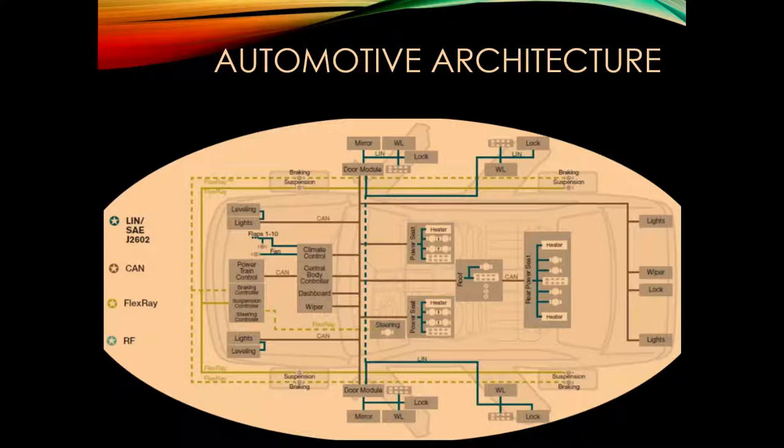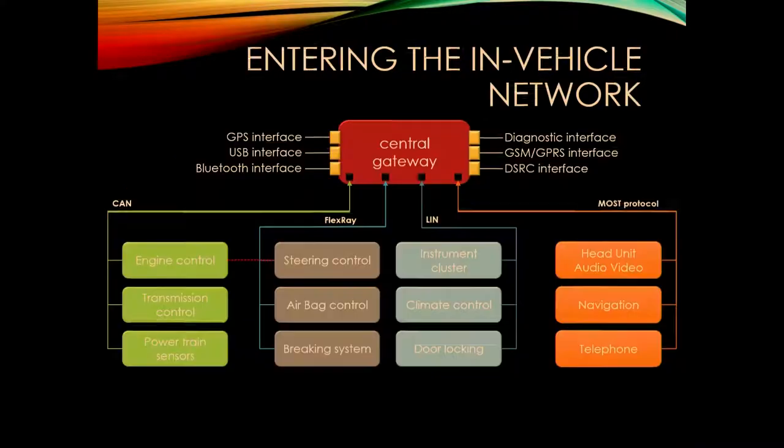And also you can see here that CAN is responsible for the engine, is responsible for the braking, also FlexRay, new protocols. They are responsible for suspension in the car. So what happens if I get inside one of these interfaces and I start sending commands to the vehicle?